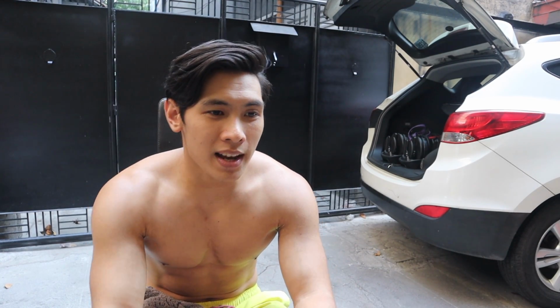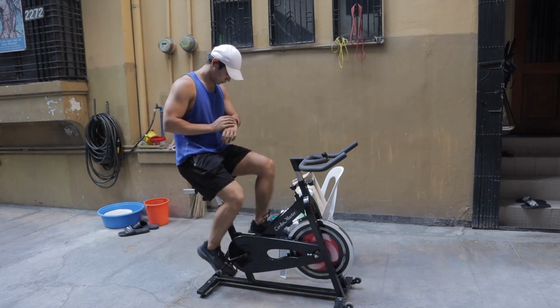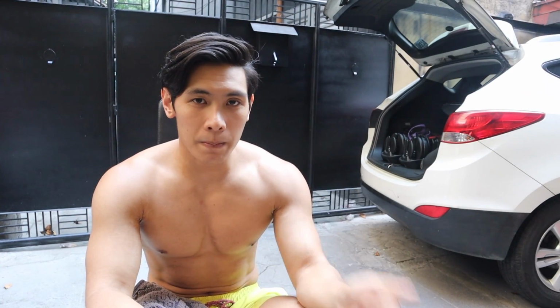It's going to be essential once you're in the 10% zone trying to get below, because you need to burn more. Your body is like a furnace, right? So you need to heat it up more. And cardio can help with that. Cardio also speeds up the process.